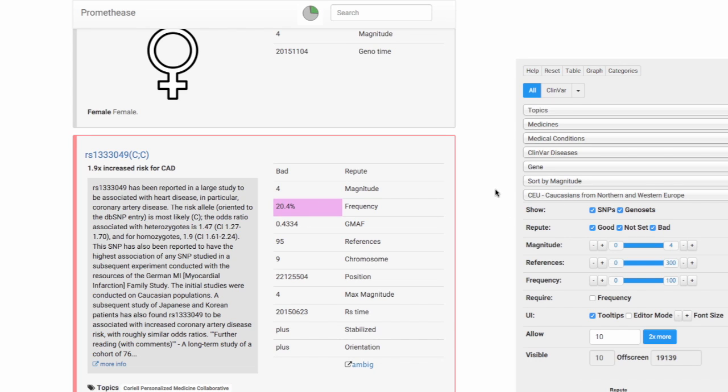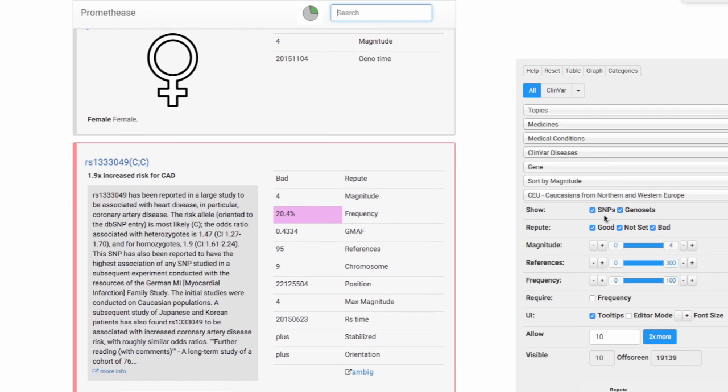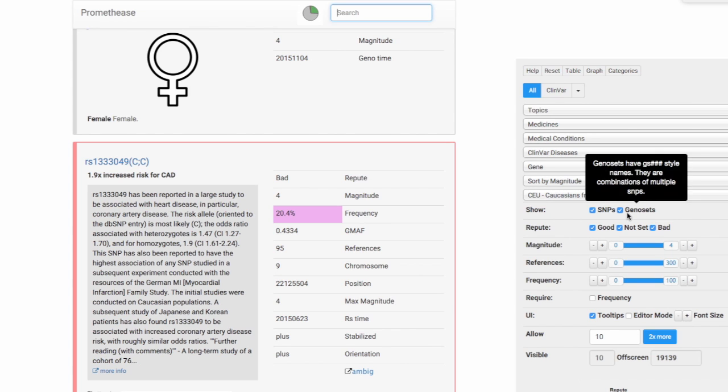If you're interested in one specific thing already, you can go in that search tab and type it in. And as you'll see, you can choose to show information on SNPs, genosets, or both. SNPs are single nucleotide polymorphisms, and genosets, well, rather than bore or confuse you with all the details, I'd just say to have both selected when you are filtering.